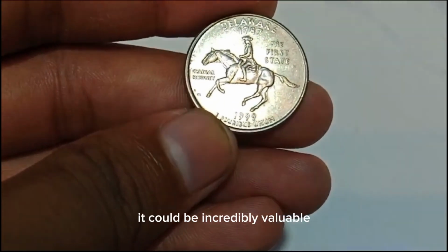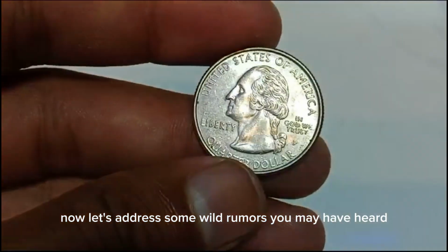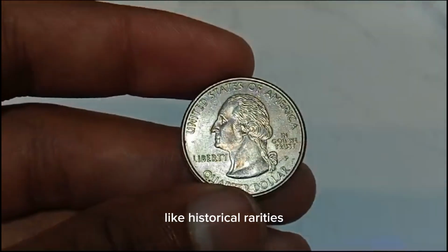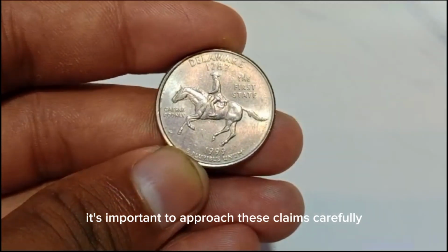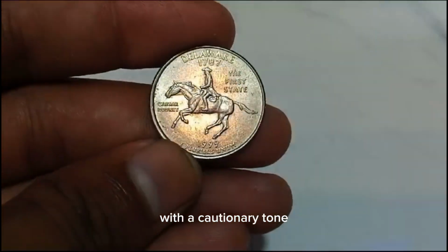Now, let's address some wild rumors you may have heard about Delaware quarters being worth millions of dollars. While it's true that some coins, like historical rarities or unique mint errors, can sell for huge sums, it's important to approach these claims carefully.